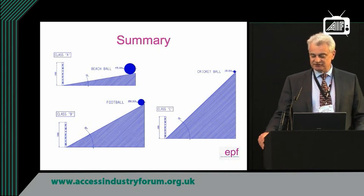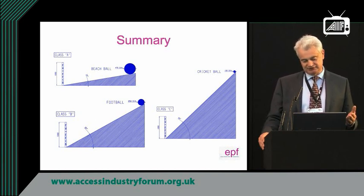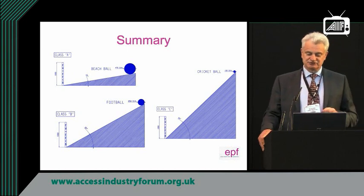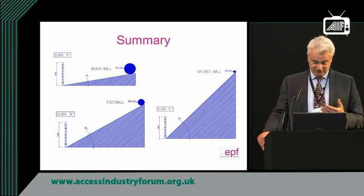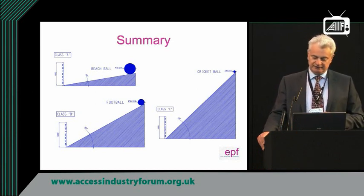This slide here talks about the different classifications in the European norm 13374. We have three classes, A, B and C, and class A is designed to look at applications on flat roofs and slabs, or roofs with small inclinations. The purpose of the beach ball you see there is to illustrate the maximum size of an item which is supposed to pass through the edge protection guardrails. So this is very similar to the scaffolding rules, 470 mm being the maximum separation between the horizontal elements.